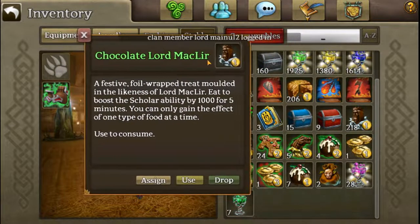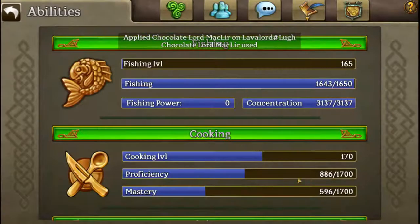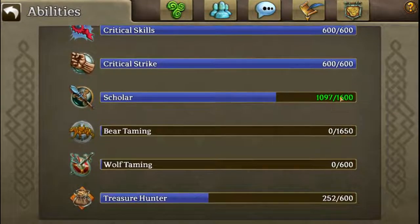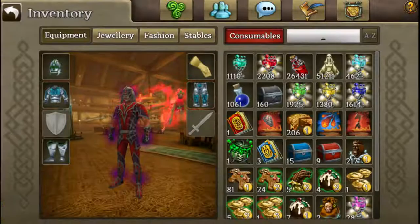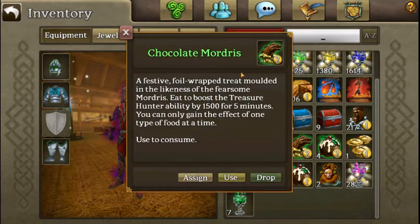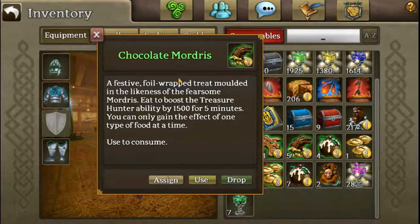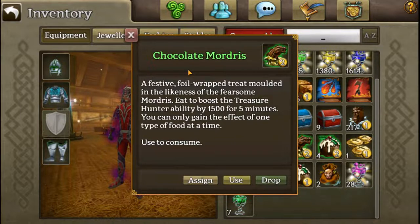But McLure, it's not only popular for this insane scholar ability, and I mean insane, look at that, but exquisite and perfected Lord McLures aren't Lord McLures. See, when you cook an exquisite Lord McLure, you get a chocolate mortis, which is 1500 treasure hunter ability, which is gold criticals, and that's even more than 1000, obviously. I don't think it's as useful, but I mean, it's decent. But the perfected one is what people are after.